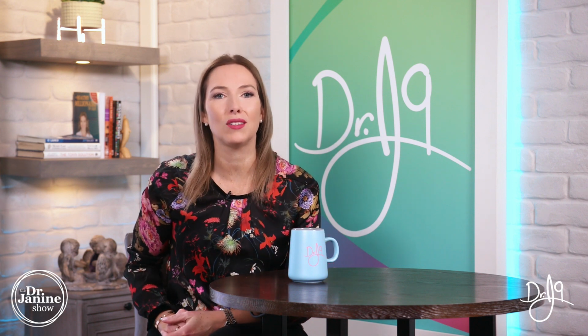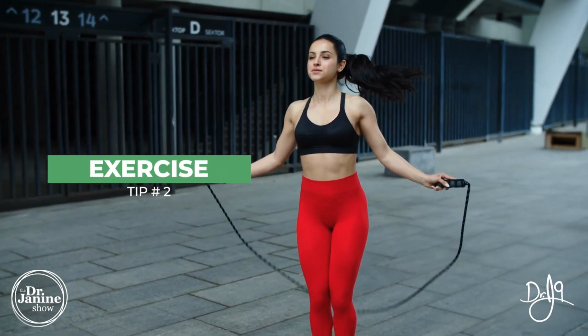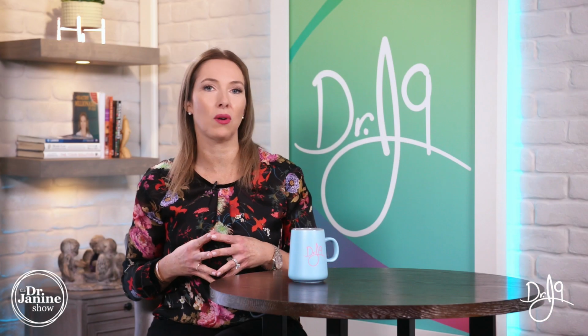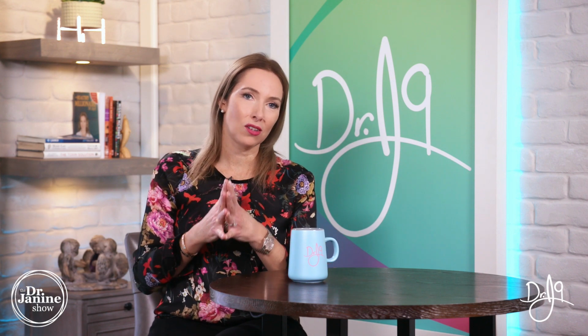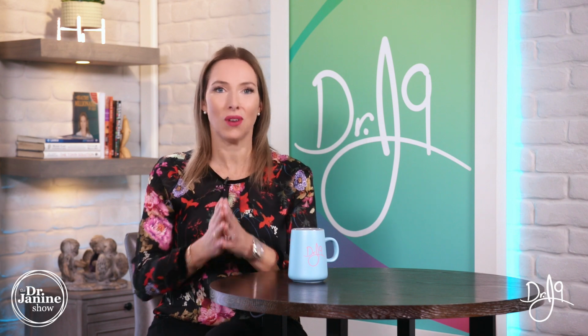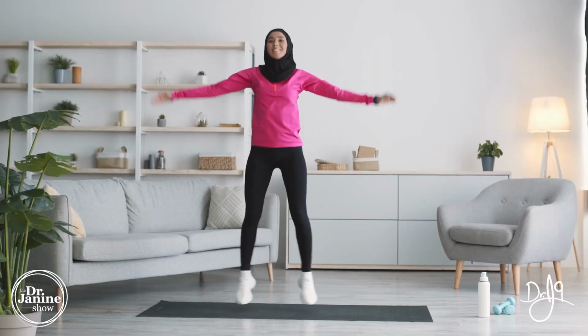Tip number 2 is to make sure that you are exercising enough. So lack of exercise, a sedentary lifestyle, definitely correlated with an imbalance in cholesterol levels. One of the best types of exercises to do that's been studied is the HIIT training. So high intensity interval training can help to really balance cholesterol levels.